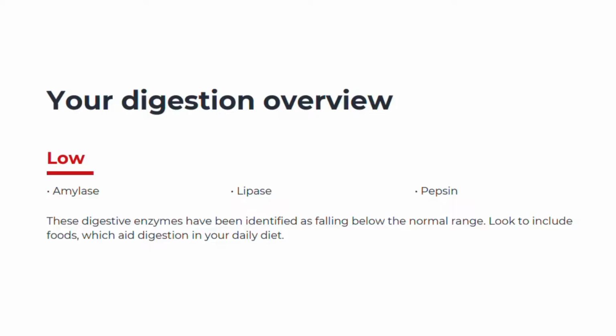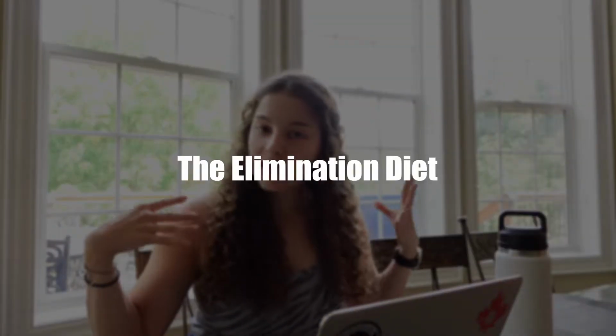And with digestion health, you need those enzymes. There were three of them that were low for me: amylase, lipase, and pepsin. So that is not good. It's really not. Okay, so now that we've taken a look at the gist of my results, I want to talk about what the elimination diet is now.